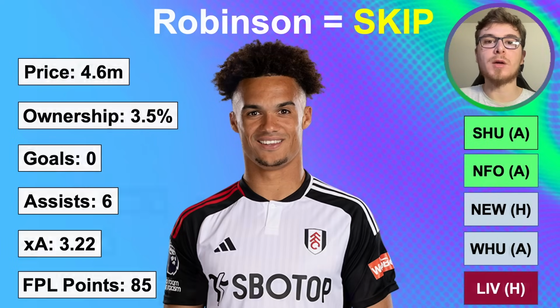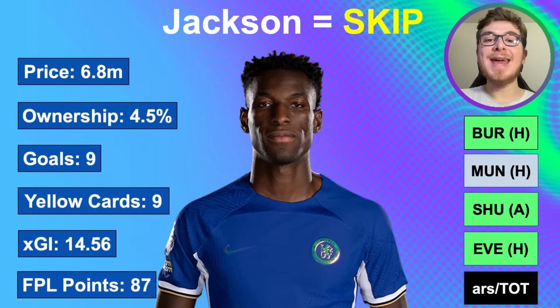So for me, Robinson is a skip, but because of that performance in Gameweek 29, he's going to be very popular this week. The final player covered today is Nicholas Jackson. He has 9 goals in the Premier League and a decent goal tally across all competitions, but he also has 9 yellow cards in this competition. 1 more, and he will be suspended for 2 Premier League matches.